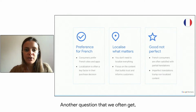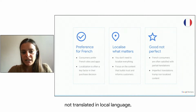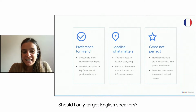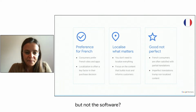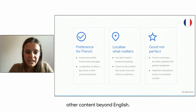Another question that we often get, especially for B2B software companies, is whether the software is actually not translated in local language. So most of the time the software is still in English. So should I still advertise and expand globally? Should I only target English speakers? Is that okay if the website is translated but not the software? So our recommendation would be yes, you should still expand and translate other content beyond English.